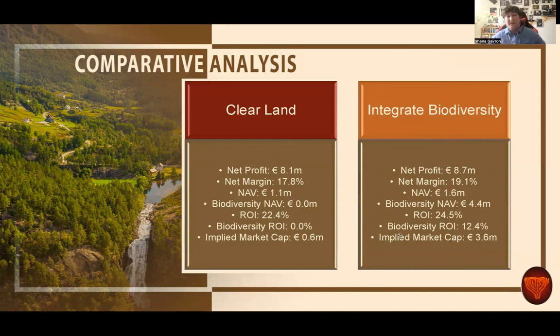Firstly, under both scenarios, we have total sales, which would be worth a cumulative 45.4 million euros, assuming that all the houses are sold between 2025 and 2030. As discussed previously, we saw the net profit under the traditional clear land route being 8.1 million, which is exceeded by the biodiversity scenario by around 600,000 euros due to the reduction in land management related costs. As a result, the biodiversity option starts offering a superior net margin of 19.1%. That's 130 basis points above the clear land net margin.